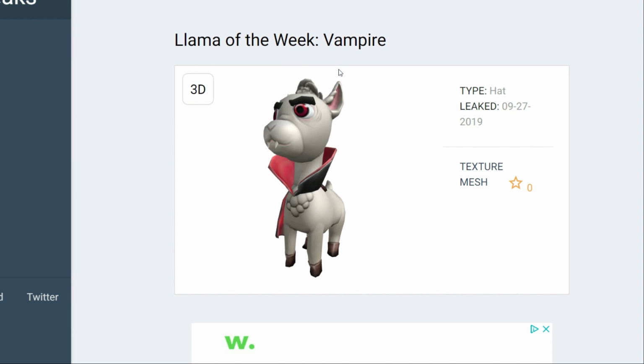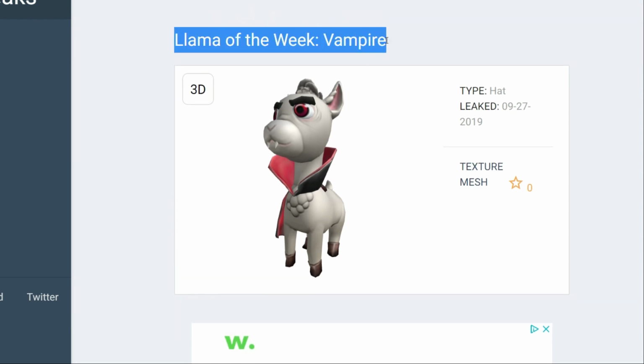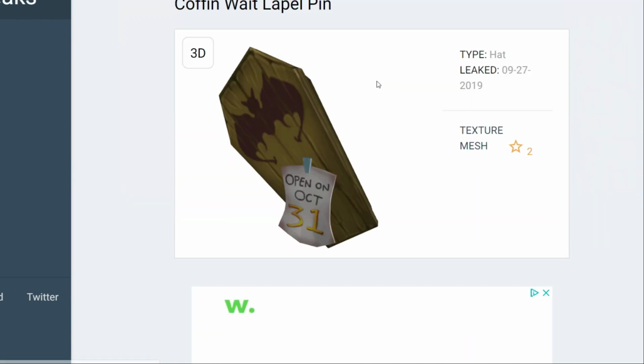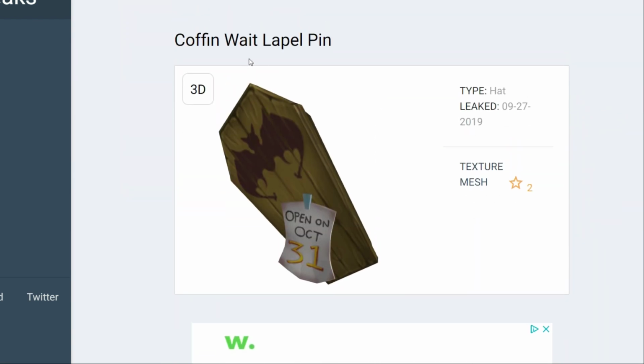Llama of the Week, the vampire. Who knows though? Sometimes these Llama of the Week things go on sale and they're pretty cheap there in the catalog. But this thing doesn't even look like a llama to me. It looks like a goat more than anything, but an evil goat. Okay, interesting. All right, we've got the Coffin weight lapel pen.